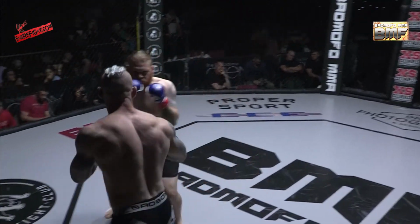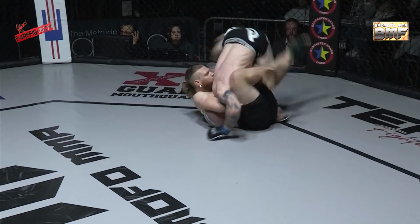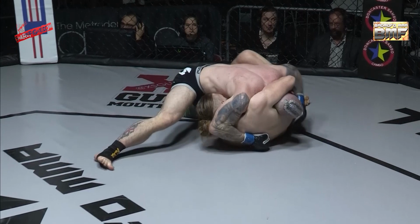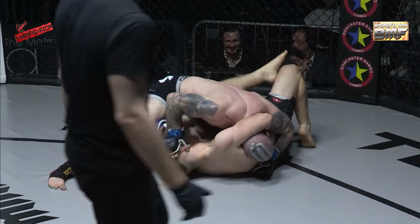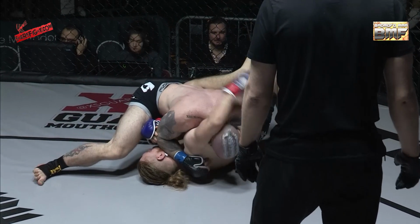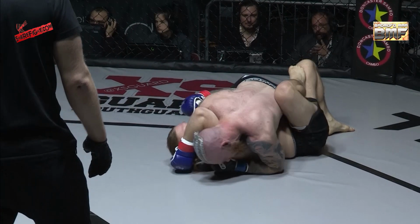Solid strikes, though, from the Gracie Barra man to start things off. And it's Jake Bingham forced to shoot first. Does well, though. It looked like for a moment that Sanderson was going to try to trap him in the guard or half guard, but Bingham made that adjustment.